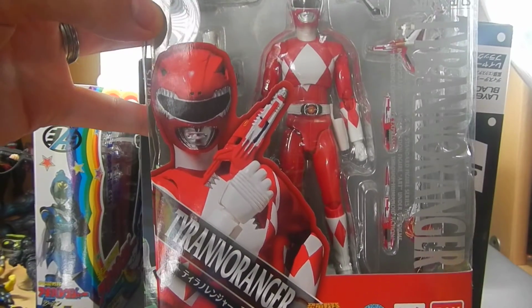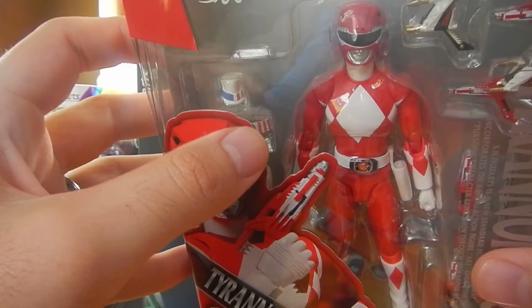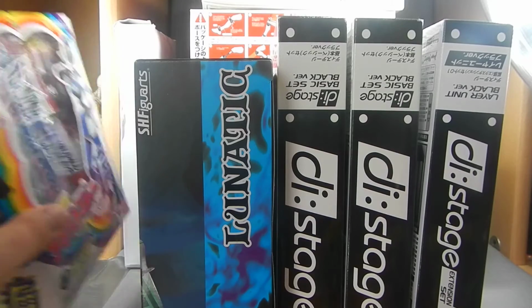SH Figuarts Tyranno Ranger. And he's the Japanese version, so he's got the American parts in there for the Powerful Rangers. Very, very cool there. That was also from AmiAmi.